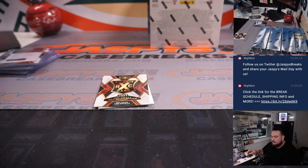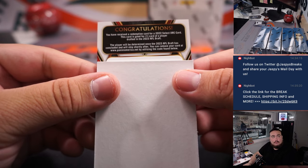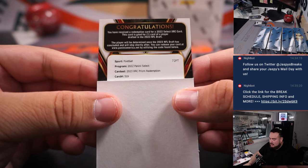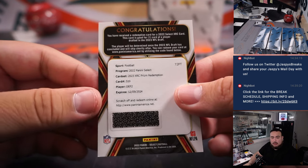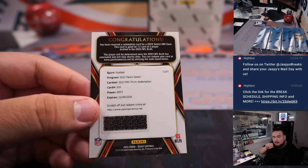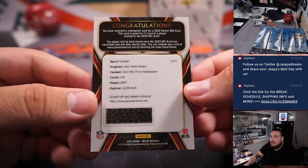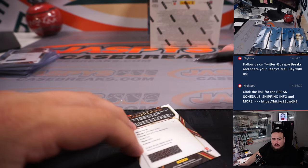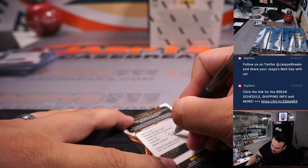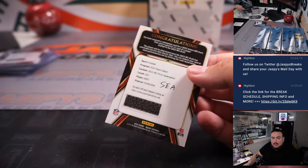And Ed, let's go with the next XRC. Card number 519. Defense 2. Which 519 looks like it's Devon Witherspoon. Which was the second defensive player, cornerback out of Illinois. So Seattle Seahawks with that one. All right, so Seahawks with that one.